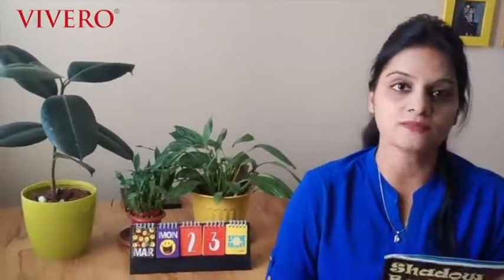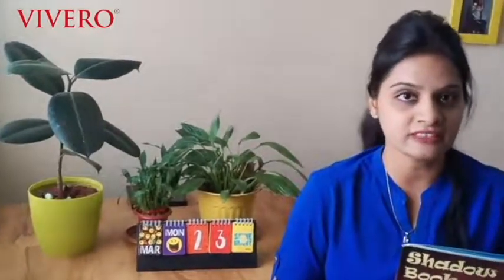So this book is called The Shadow Book. The author is Patushree Misukon and it is illustrated by Vinith Yeseman.